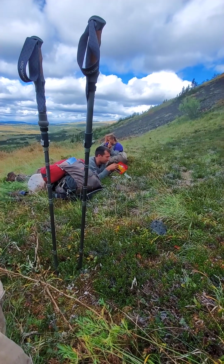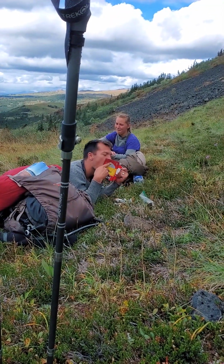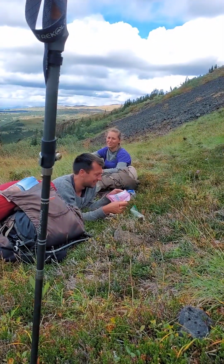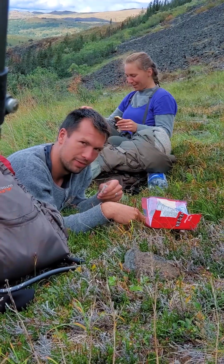So apparently Chris is really hungry. He's been studying this thing like it's a book. Oh boy. You know it's really good jerky when the package has no food left. Oh man. But it's the flavor that counts. Uh-oh, just wrappers. Wow, man.